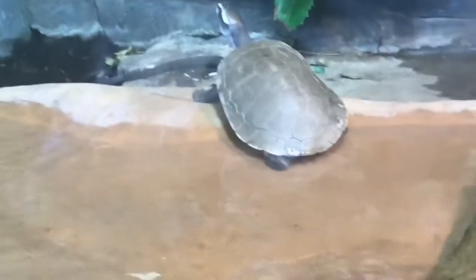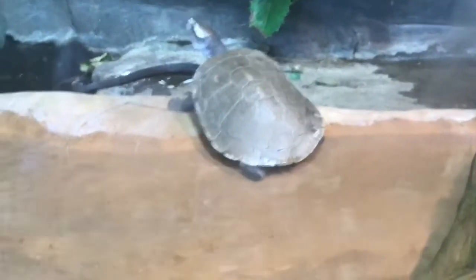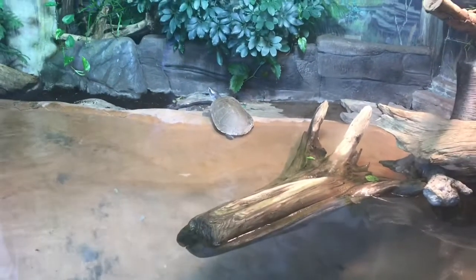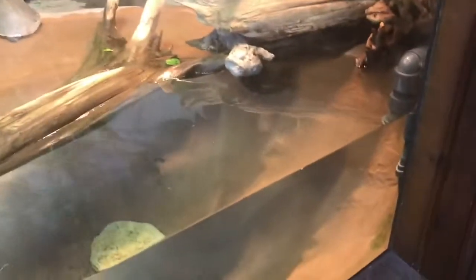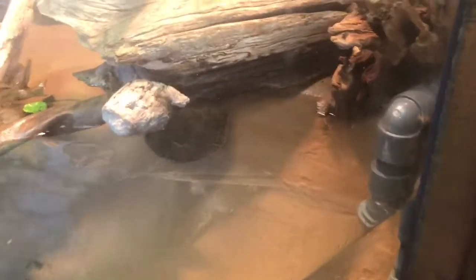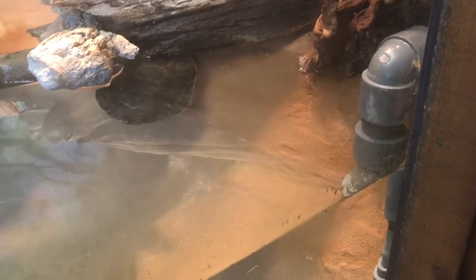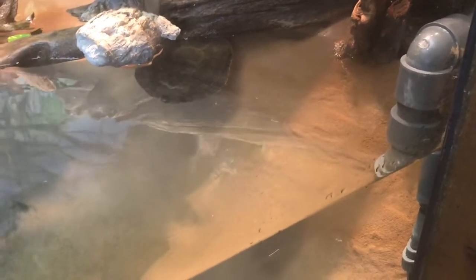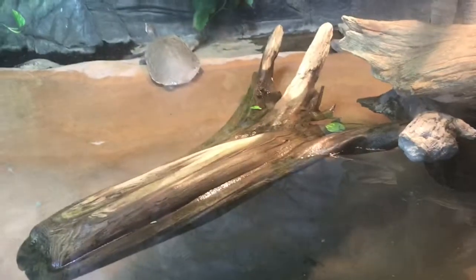This is a cool looking turtle. You know, kind of regular like a turtle, but what's really cool about him is his name. I've never seen this before. It's called the Please Don't Tap on Glass turtle. And you can see the other one hiding underneath the log right there. He's probably got his head up on the other side where he can breathe. And just hanging out in the cool water, and the other guy's working on sunning himself.